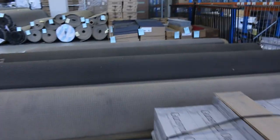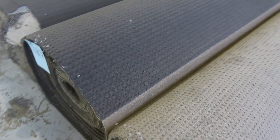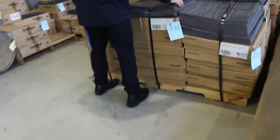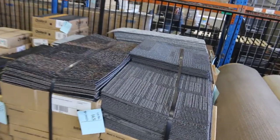So nice rolls here. Loop piles again, which as I said, generally around about that $30 a metre mark. And have a look, there's various sizes there, 30s and 40s. So plenty more of those also to come up, come along. We've got the carpet tiles, so I've had a few new lots of carpet tiles here, various sizes.